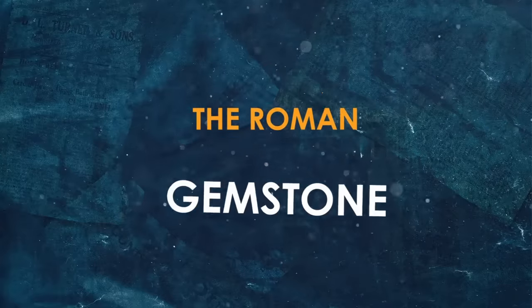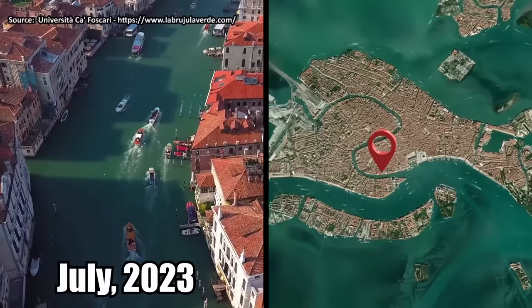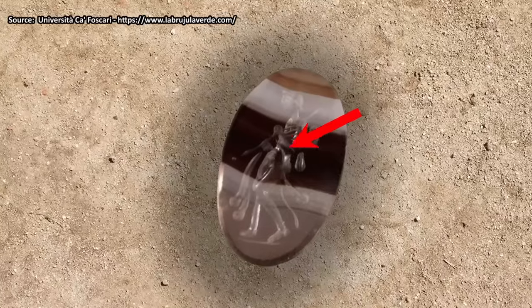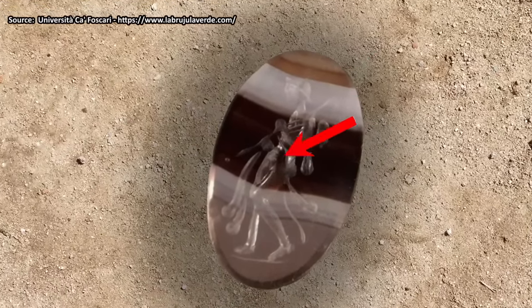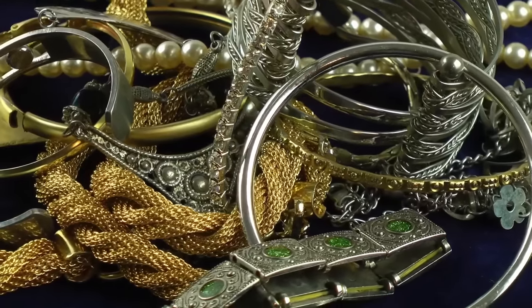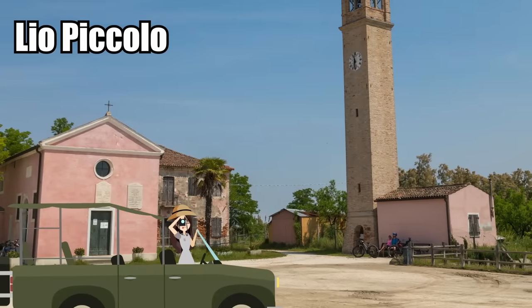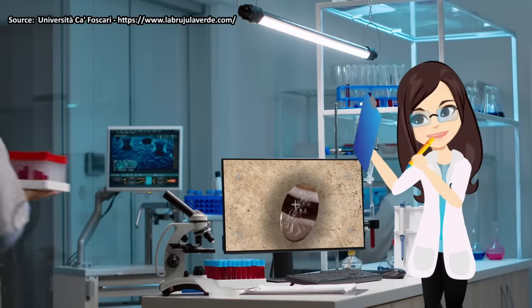The Roman gemstone. In July of 2023, in the waters near Venice, Italy, researchers stumbled upon a real Roman gemstone. But it's not the gemstone itself that has history buffs buzzing. It's the engraving on the gemstone of a mysterious mythological figure. This little beauty, likely once part of an elegant piece of jewelry, has been hiding in Lio Piccolo, a village north of Venice. It's believed to be etched with a figure from Roman mythology.